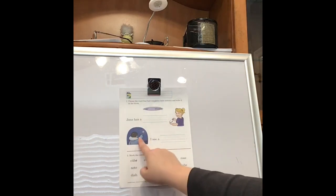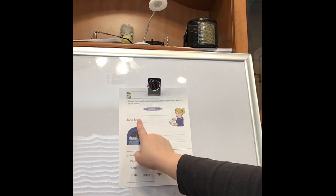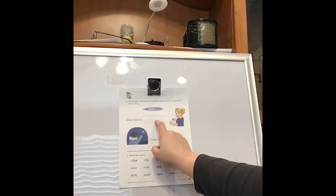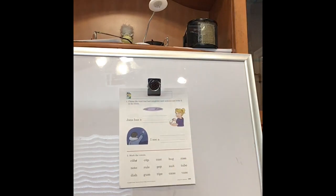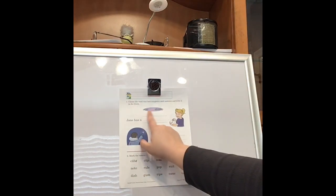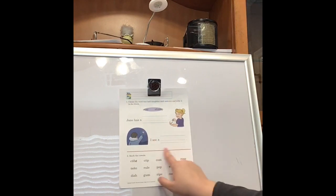Look at this boy right here. He's pointing to something in the sky. So it says, Jane has a blank. Read that one, pick which one it is. We know that that's not Jane, that's Emma, but in their sentence, they're saying Jane. This one right here says, I see a blank. One of these is what he's pointing to, and you're going to write it in the line right here.